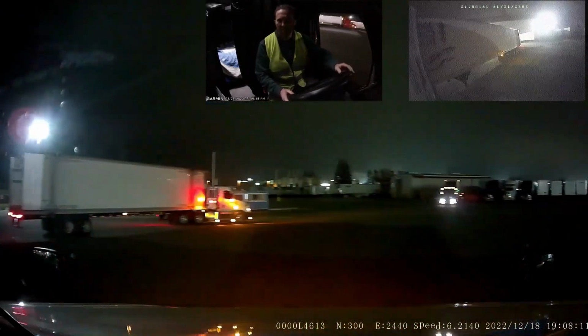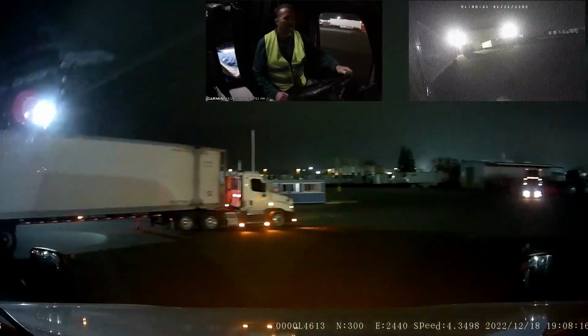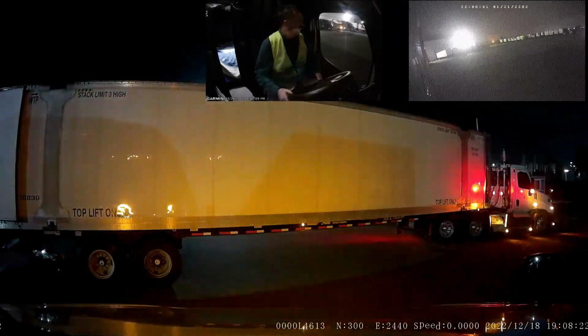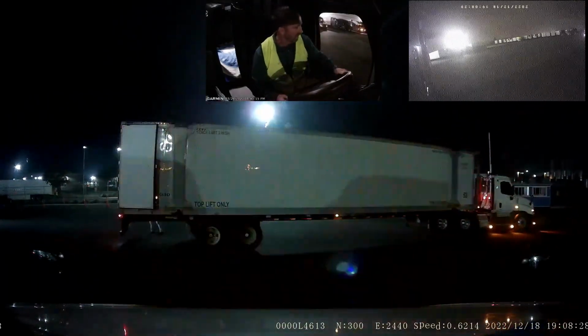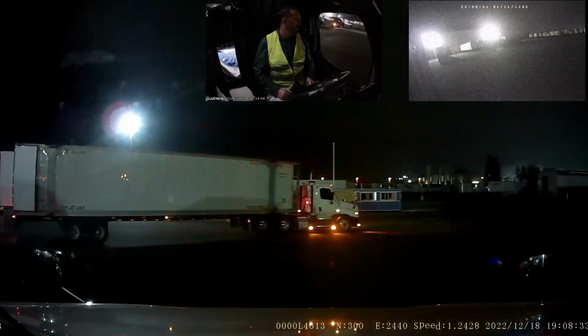I don't have a good visual reference there to know where to start turning back the other way, so I'm just taking a wild guess now. I was way off. It's alright. Get my tandems over there to the center of the spot as quickly as I can, and I know that spot over there to my right is vacant anyway.